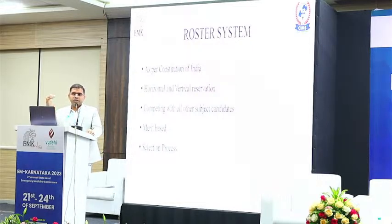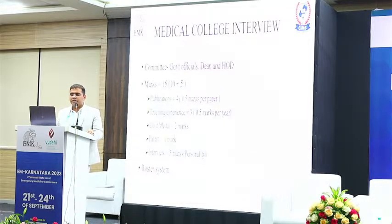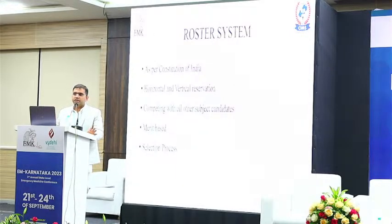For example, based on the reservations, a particular category will have points 1, 2, 3, 4, like that, they have 100 points. First, they will fill up point 1. So you can beat all these reservation points and get into the government system. The only possible thing is what I told in the previous slides: if you have good publications, teaching experience, gold medal, you can still beat other people and people from other departments. And you also have vertical reservation and horizontal reservation, which we will not discuss at this point of time.